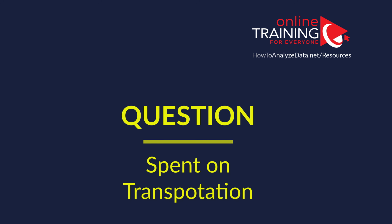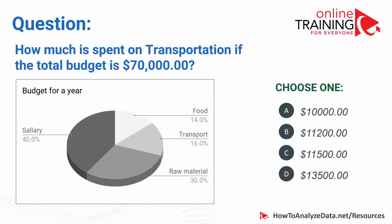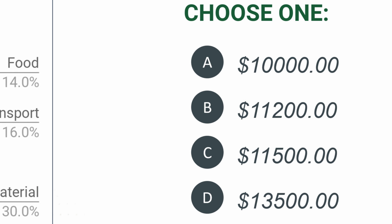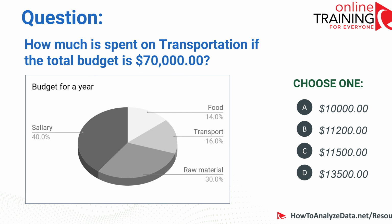Let's look at a question which is frequently used to test your knowledge of charts and graphs, and frequently used as part of math reasoning, logical reasoning, and also numerical reasoning tests. How much is spent on transportation if the total budget is $70,000? You have four choices as usual: $10,000, $11,200, $11,500, and $13,500. You are also presented with a graph on which transportation is 16% of the entire budget. Which one do you think is the right choice here?